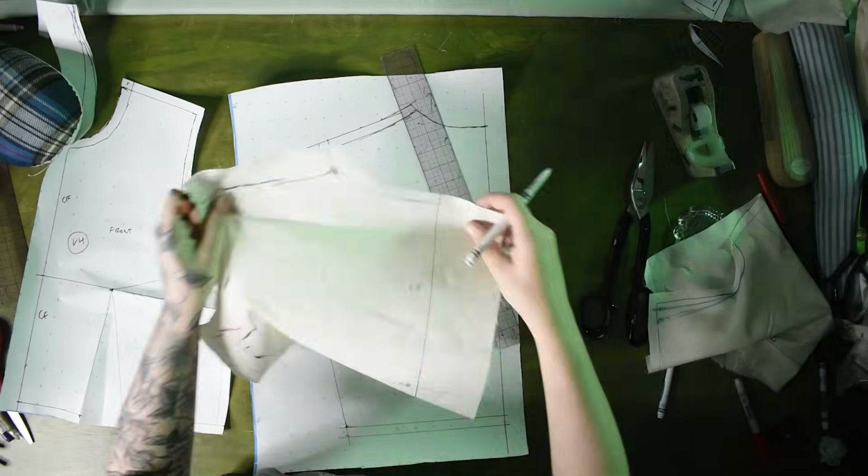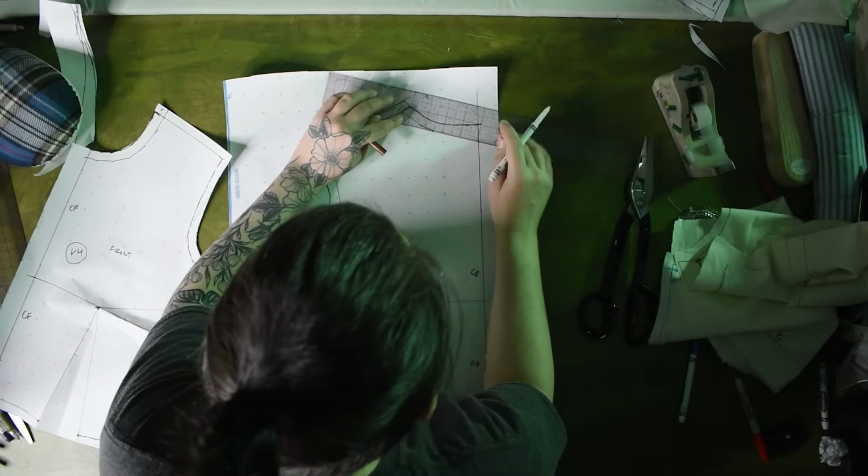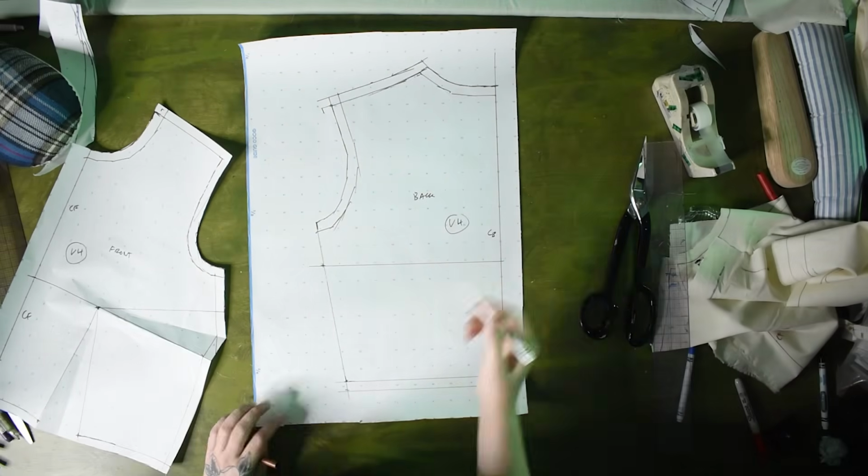Where should the seam allowance be? Again, there's a lot of correction to do back here still, so I'm not worried about it being perfect. This is an in-between stage. I like to recognize that it's an in-between moment.